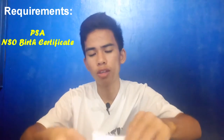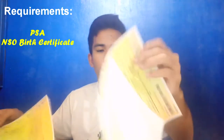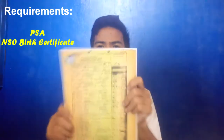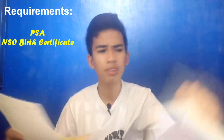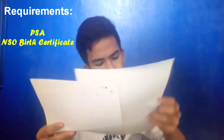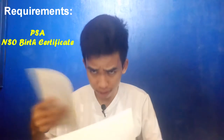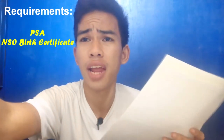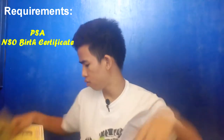Ito rin sa Philippine PSA. Sa iba, actually, they only have one copy. Ako, nag-wonder ako, I have two copies. And then, I don't know what's the use of this other two. Dalawang pages naman siya. No, it's not copy, it's pages. I have two pages, page 1 and page 2. And I don't know what's the reason. Maybe, sabihin niyo lang sa akin kung ano.